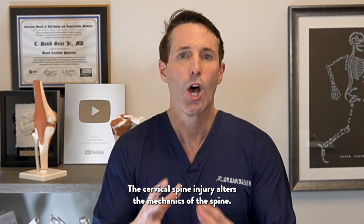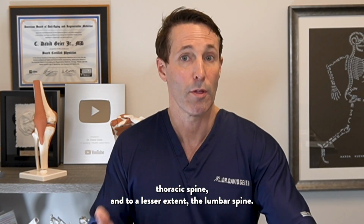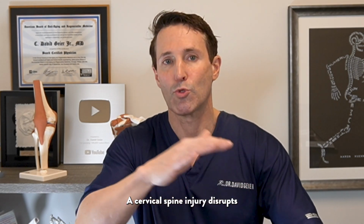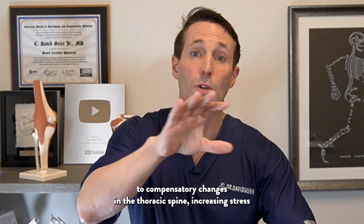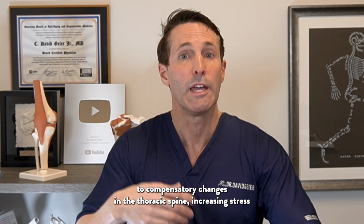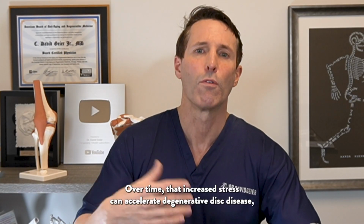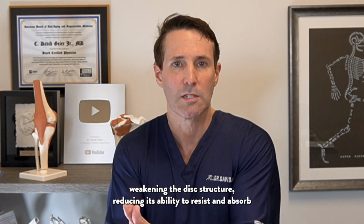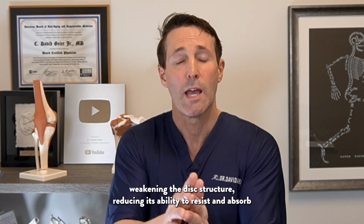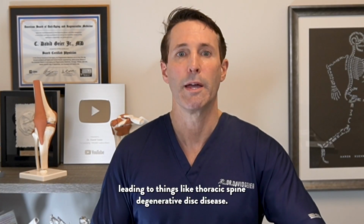The cervical spine injury alters the mechanics of the spine. It redistributes stress to the lower spinal levels: the thoracic spine, and to a lesser extent, the lumbar spine. A cervical spine injury disrupts the normal alignment and the normal movement patterns of the spine. This misalignment can lead to compensatory changes in the thoracic spine, increasing stress on the intervertebral discs, especially between the thoracic vertebrae. Over time, that increased stress can accelerate degenerative disc disease, weakening the disc structure, reducing its ability to resist and absorb impact forces on the thoracic spine, leading to thoracic spine degenerative disc disease.